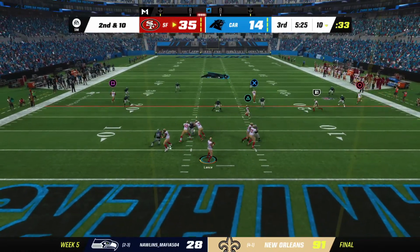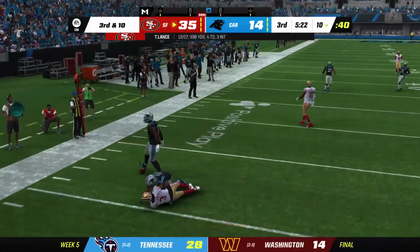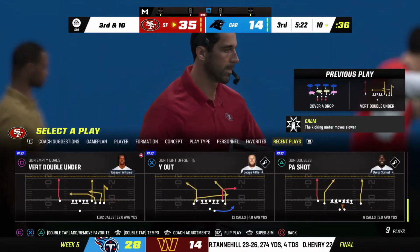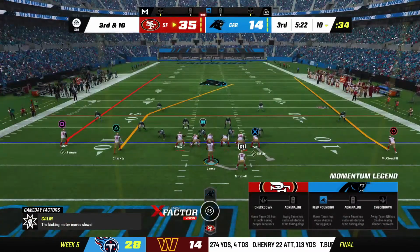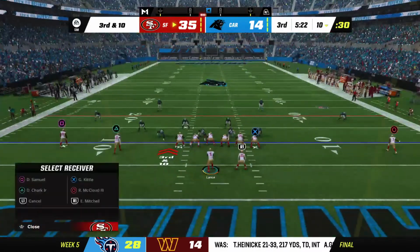On 2nd and 10, Lance. And his throw's going to be incomplete. We know it's not an easy job to go out and catch passes when people are trying to tackle you and knock the ball away. But the bottom line is, that's a pass he's got to have and a pass he should have caught.